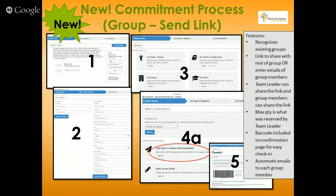Now, we have added a whole new group registration process to the volunteer management system. We have a group sign-up process in the event module. It's a little different than this, but we kind of copied that over to the volunteer side and then put it on steroids and added a few more features to it.